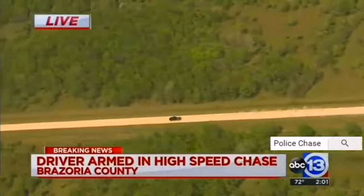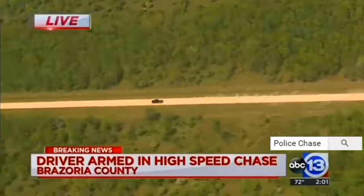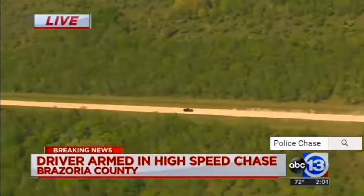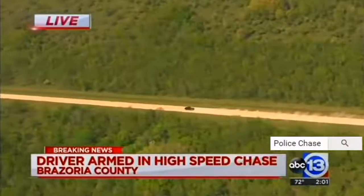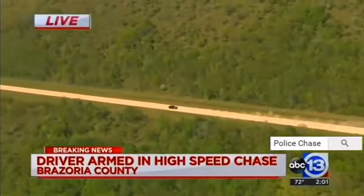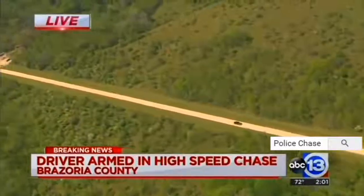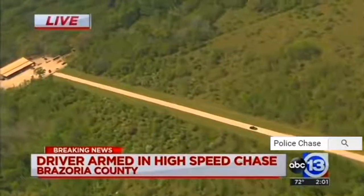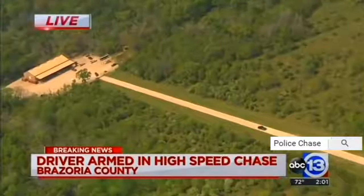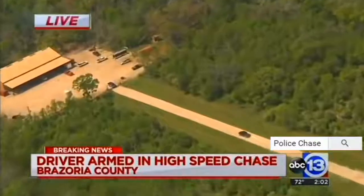That was an alarming sight. I mean, it didn't appear as though, at least from your tight shots earlier, that there was anyone else in the vehicle, right? Only the driver. We can't confirm that, but it doesn't appear that there was anyone else in the vehicle. So here's the guy still on the run on this dirt road, which, Andy, you're saying is a dead end. Well, there it is. Yeah, you can see the dead end. There it is. It's a dead end. All right, so this guy definitely chose the wrong way.